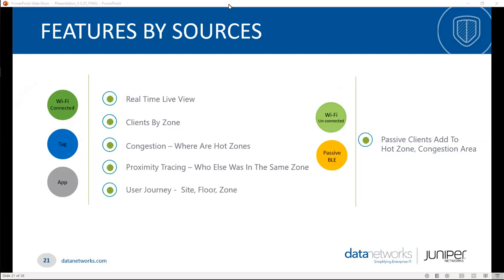But on the right-hand side, the unconnected Wi-Fi clients and the passive BLE devices, these might be things that aren't part of your organization. But what they do is they provide additional information metrics into that hot zone and congestion area analytics. So once again, that's just a piece that not all vendors can do, that we can give you additional information. These are areas that are congested. You might want to avoid those areas.